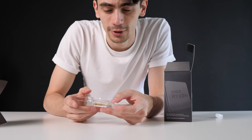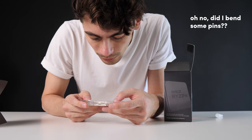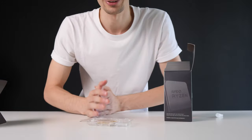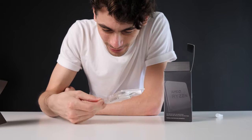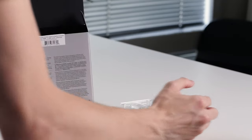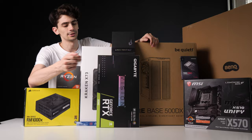That was one of my biggest fears going into this, that one of the parts was gonna come damaged, and then I'd have to first diagnose and then RMA it, and it sounds like a drag. Anyway, so the CPU cost 5,744 kunas. Next up is the GPU.